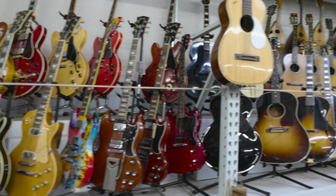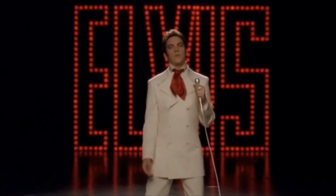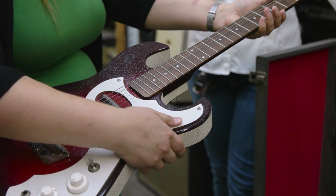So this is our music section. The music section started with the Elvis miniseries. This guitar was used and is a likeness to Joan Jett's guitar for The Runaways, and this is the case that it was in.